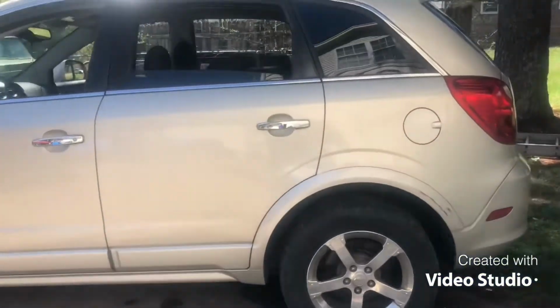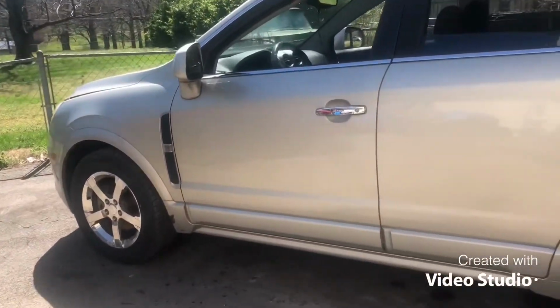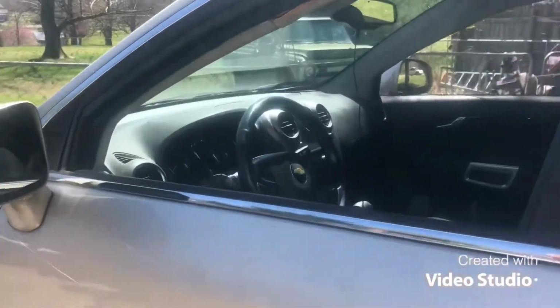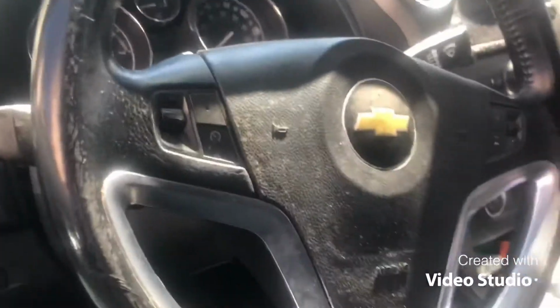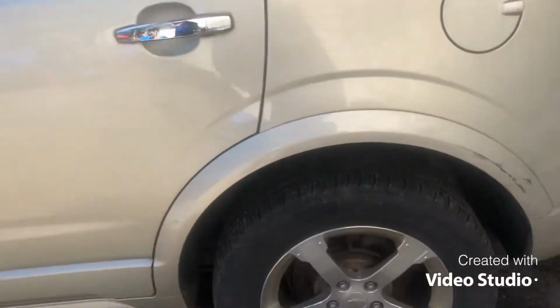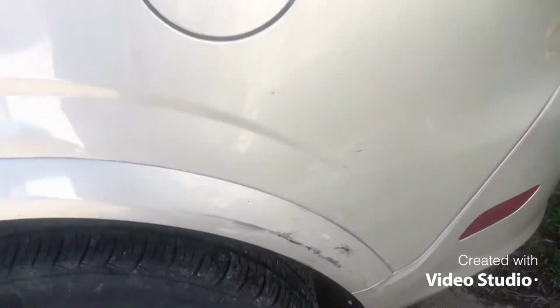So we got the Captiva here, right? The thing is perfect. Interior, it does have a leak somewhere, water. It gets in here and stinks up the whole place. But she's dead nuts perfect. I mean, there's a little staining on the seats, but a little cleaning to take that out. The body on this thing is pure straight. I did this the other day, but it ain't dented or nothing. It just needs to be cleaned up.